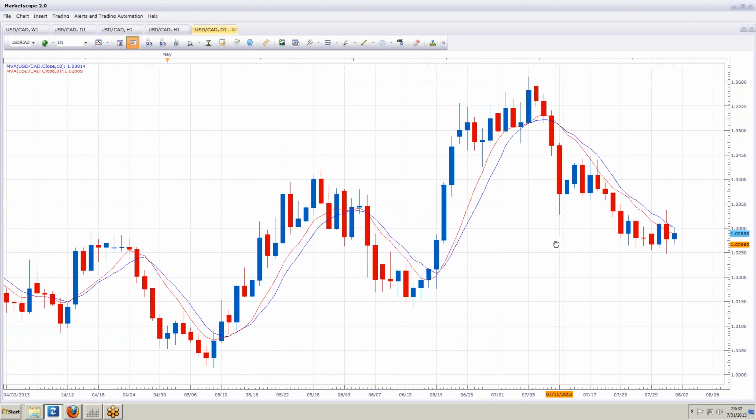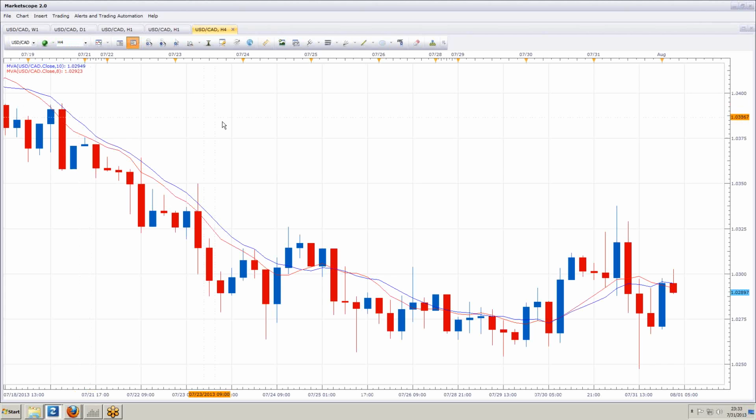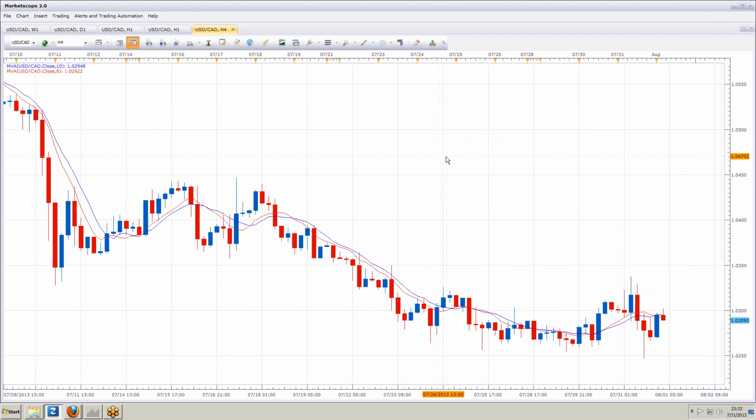Method 3 on the daily. Here would have been our entry to go short. So price is way overextended already to enter to go short. So nothing for the daily. Nothing for the 4 hour.